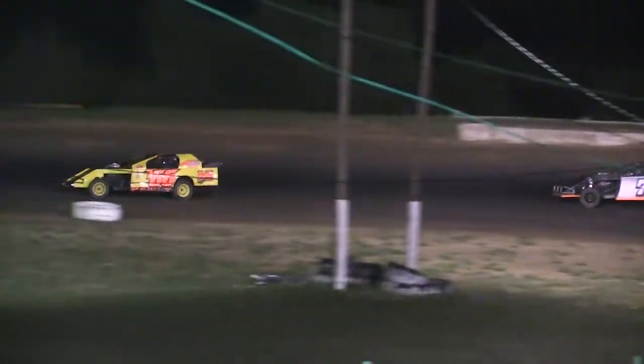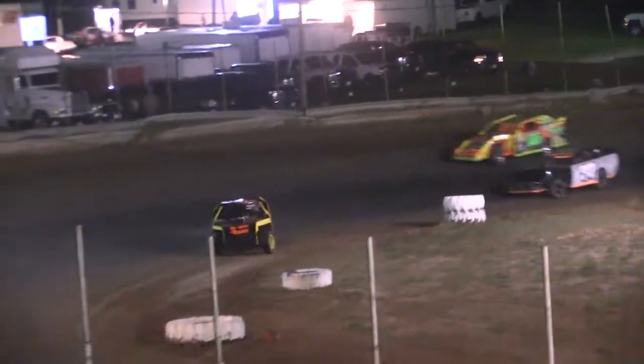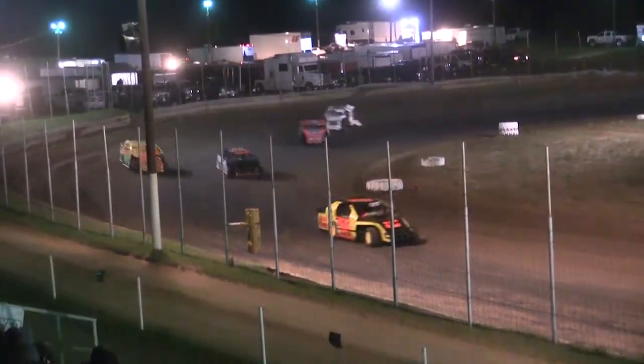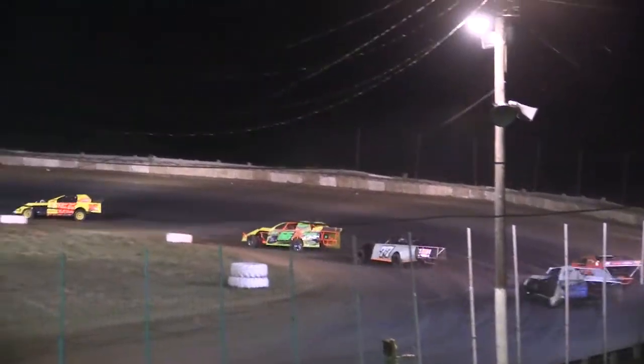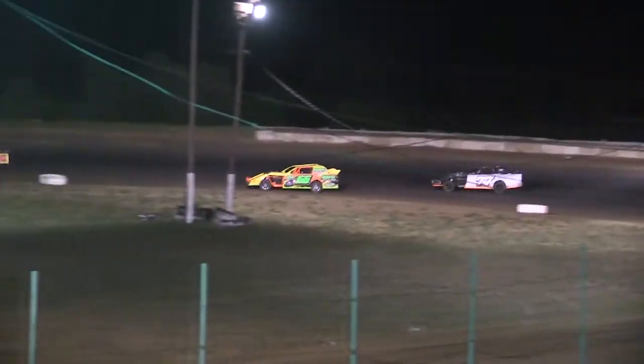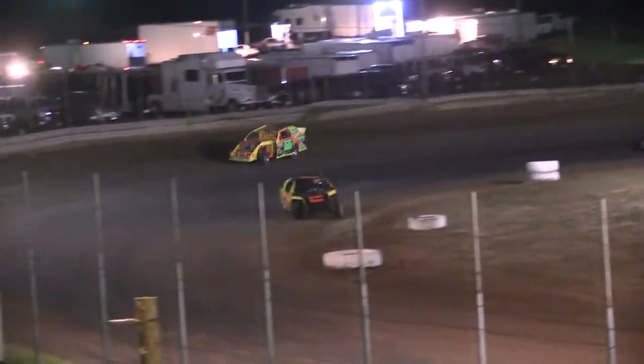Clickenbeard got something working. Top shelf goes back down to the bottom in 1 and 2. Honish makes a bobble off the middle of turns 1 and 2. Here comes Clickenbeard now, top side in turns 3 and 4. Quick Nick is on his way to the front. He's going to pick off Honish and take over the second spot. Clickenbeard back down to the bottom of the racetrack this time in turns 1 and 2. Looks like Nick has got it figured out as Justin Long parks it in the infield. The Vato chassis number 42 is going to call it early.